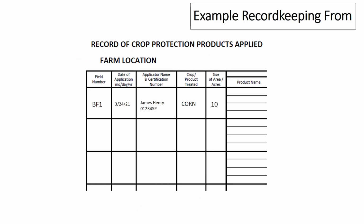All right, so let's take a look at what we got here. We're going to pull out our fancy laser pointer. Field number. We particularly said BF1. Now, does that mean that every field's going to be called BF1? No. I want you to name that something that you're going to remember for at least 3 years. Remember, we've got to keep these records for 3 years.